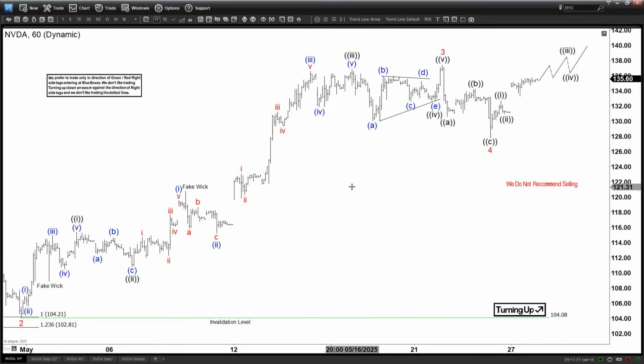Today is May 28th and the chart of the day for today is NVDA, 60 minutes time frame here. So we're looking for the stock to continue to extend higher. That will complete with 5 in the minor degree here in the red color. Then from there we should be getting a bigger risk pullback again to correct the 5 waves.